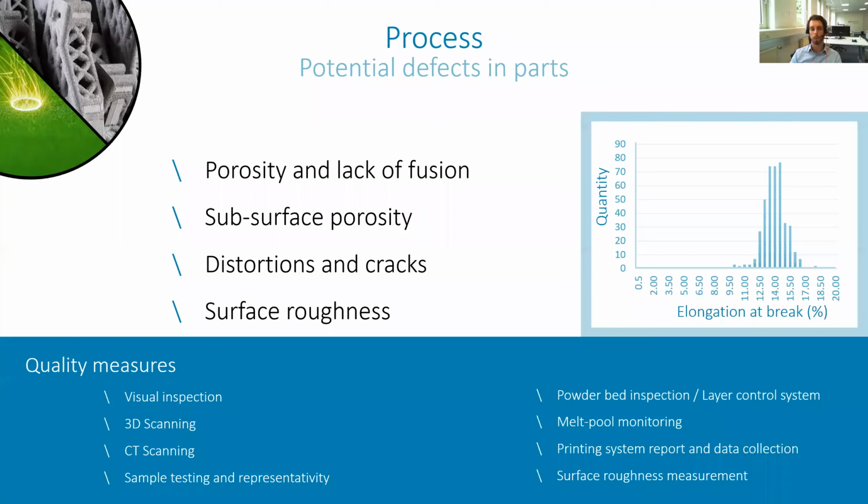Regarding the process, typical defects: if you have not calibrated your process parameters the right way, you can have porosities and lack of fusion in there. So basically you're starting to induce some small cracks in your material that can lower the mechanical properties. If you're trying to improve the surface quality, you most likely will play on the contours on the parts, and you can have subsurface porosity, either created by keyhole effects or just because the offsets in your contours are not calibrated the right way.